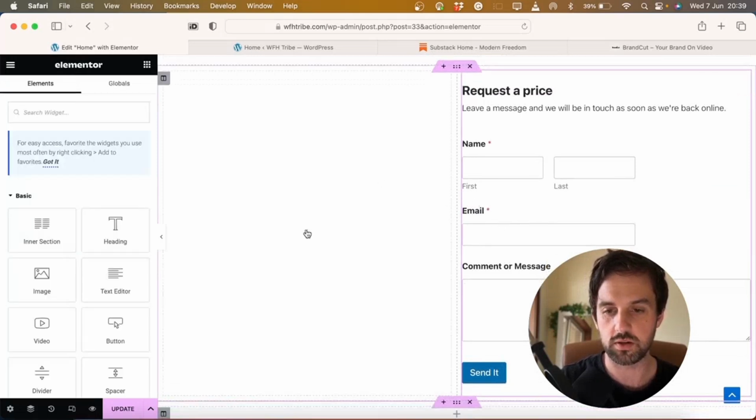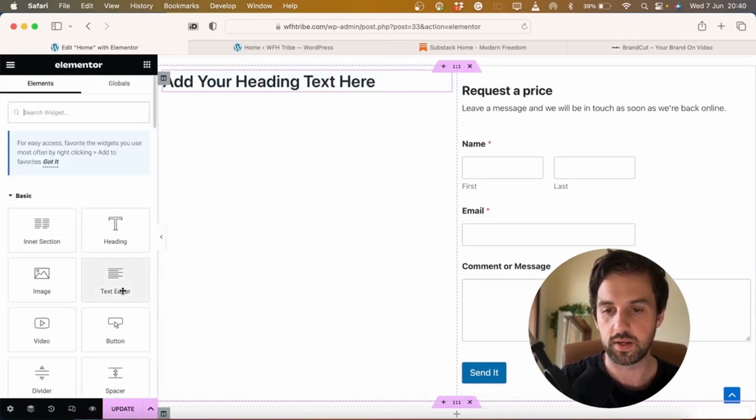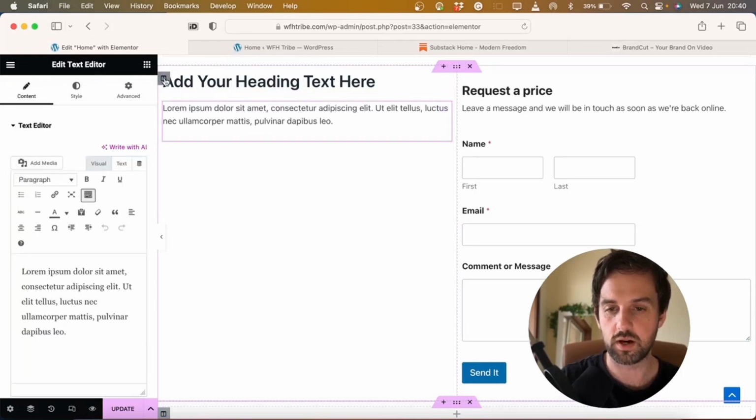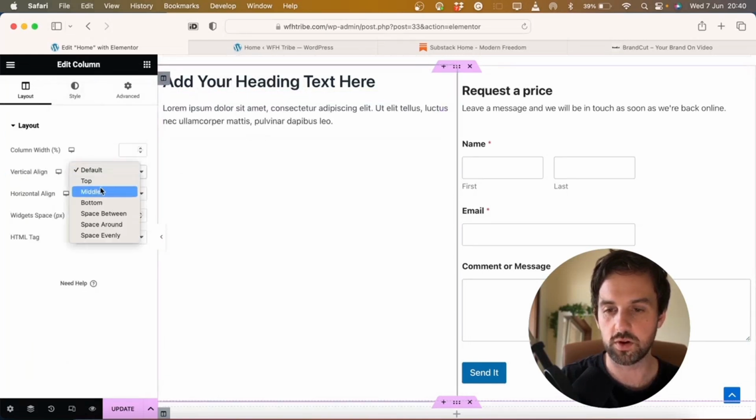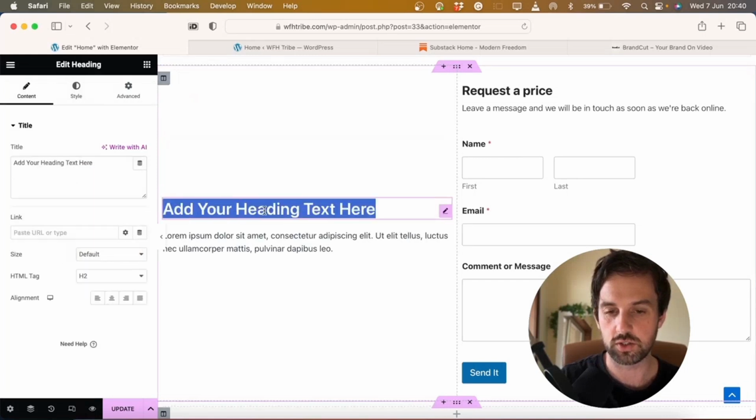And if we click on the plus here, we can of course add some stuff into this section, like we can add a heading in. And then we can add a text editor in, like we always do. And then if we click on edit column here and go to vertical align, put it in the middle, horizontal align and center that.